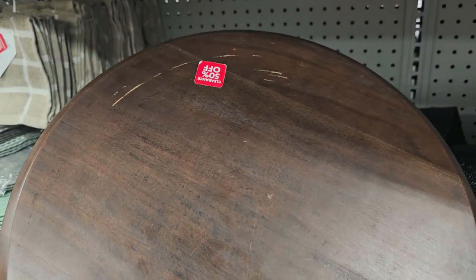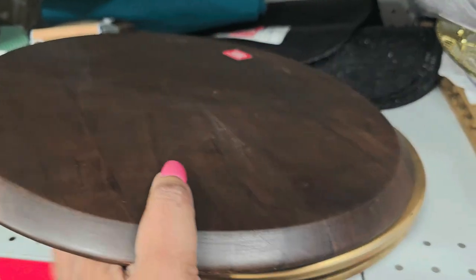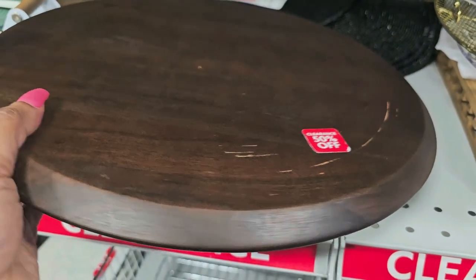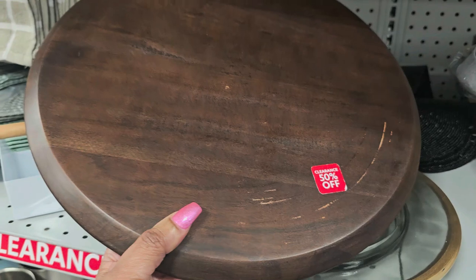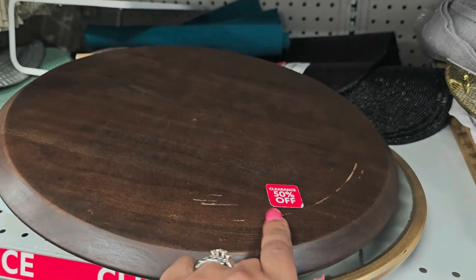This has a little scratch on it, but you know, it's 50% off. I'm turning it around, it's kind of like a Susie, and that'll be perfect. What I can do is probably just spray this black and get those scratches off there.